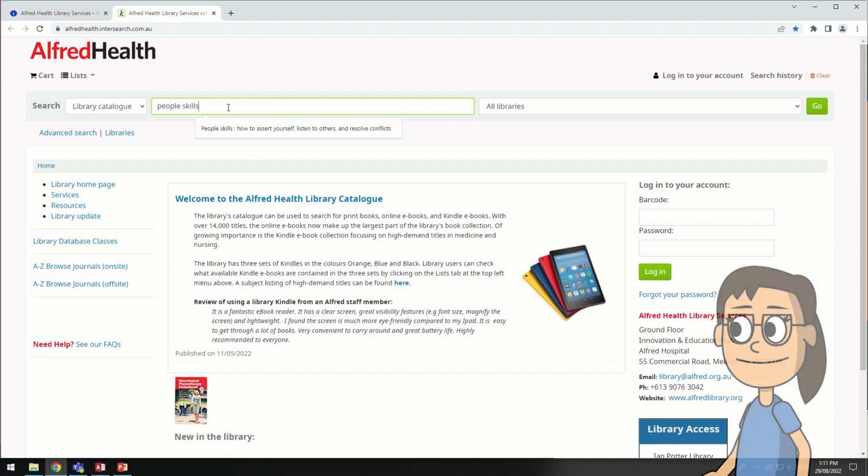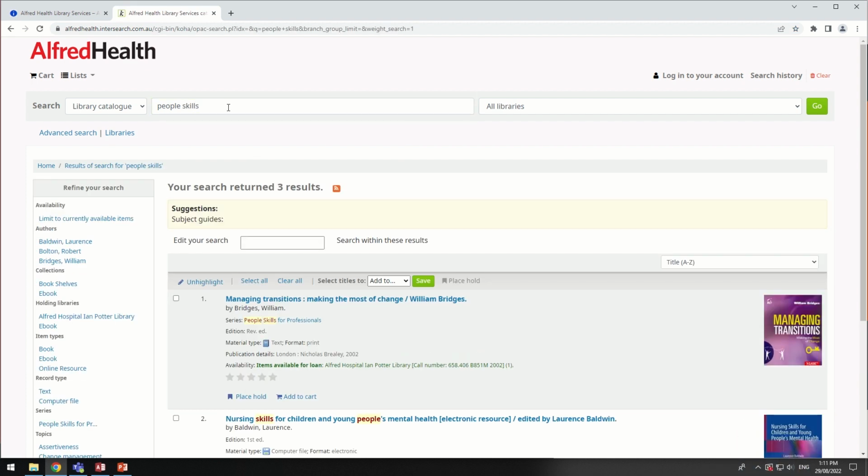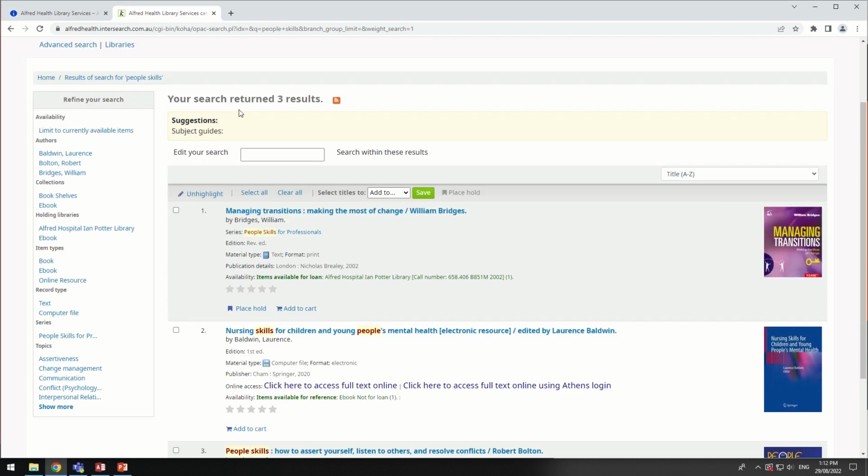The first kind is physical books. You can identify them because they will say the format is print and they will have a call number associated with it. This number tells you where it is on the shelf.